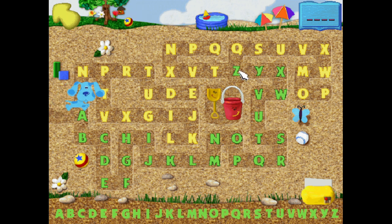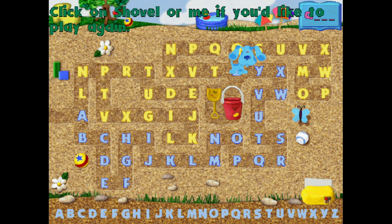You made it! A, B, C, D, E, F, G, H, I, J, K, L, M, N, O, P, Q, R, S, T, U, V, W, X, Y, Z. Yippee! Blue found us! Click on Shovel, or me, if you'd like to play again.